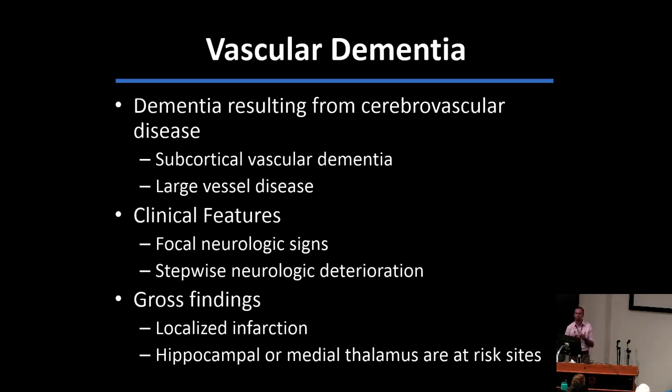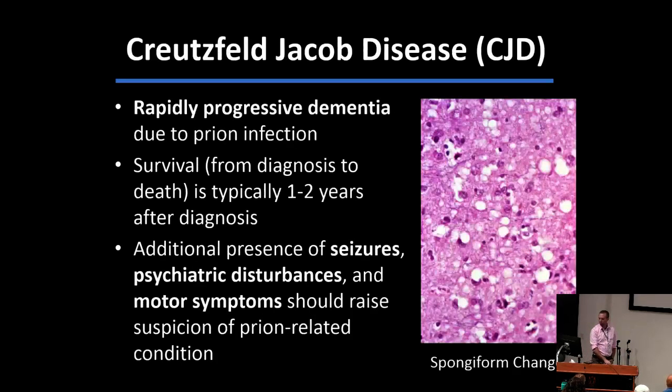It's going to be dementia plus signs of a stroke, so focal neurologic deficits. This has probably already been covered, but clinically it's different because it's stepwise, right? You'll get an infarct, you'll have clinical progression, then you'll be stable for a while, and then you'll get a second infarct. Your function drops quickly until you get your next infarct. So AD is relentlessly progressive, whereas vascular dementia is stepwise. Grossly, basically we just look for infarcts, okay? It's no different than what we'll cover in our vascular lecture.